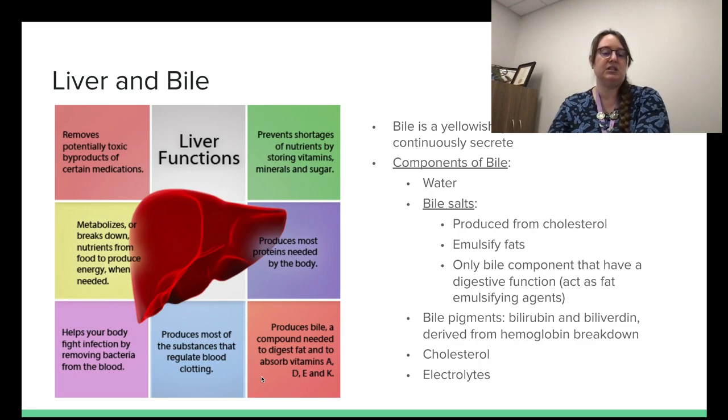It produces most of the proteins needed in the body. It produces bile, which we need to digest fat and absorb vitamins A, D, E, and K. Fat is hard to break down, so we need our own way to do that, and we do that with bile. It also produces most of the substances that regulate blood clotting and helps your body fight infection by removing bacteria from the blood. So it's a filter. It's storage. It's everything. It bakes, it cooks, it vacuums, it does the dishes. It's all the things. So anyway, let's talk about bile.